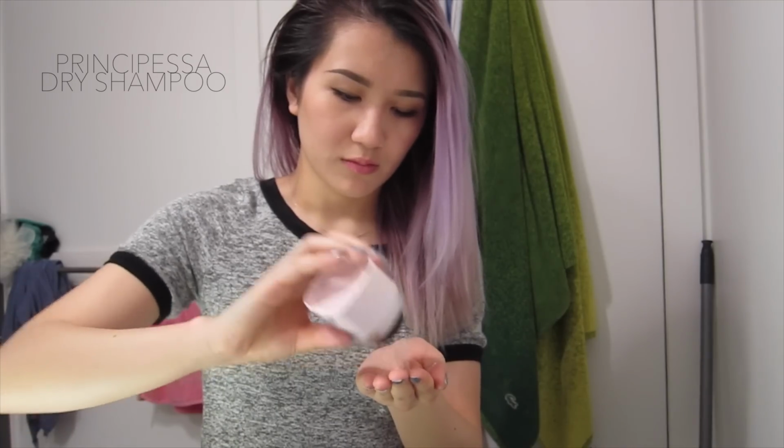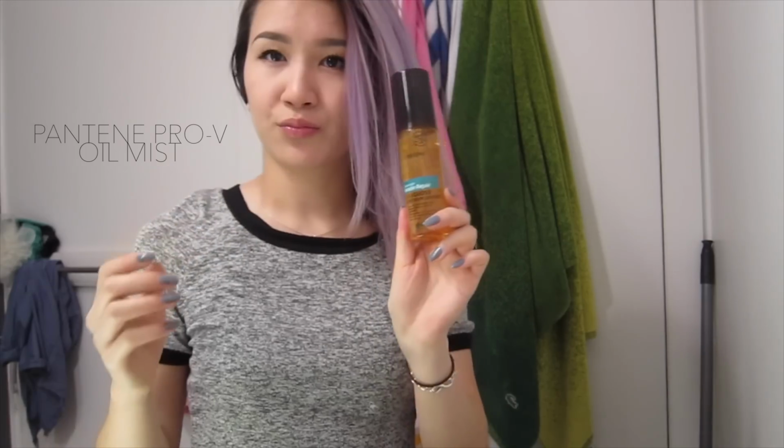Then of course I need some oil in my dried-out bleached hair. I'm working with like 3 day old hair, so dry shampoo please. And then I finish off with the Pantene Keragloss Oil Mist for that shine. And it seriously just finishes my hair so beautifully with vibrancy and shine.